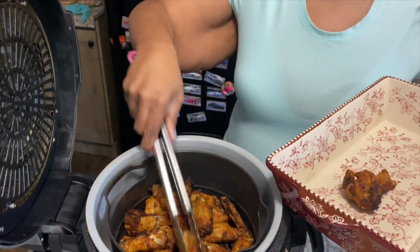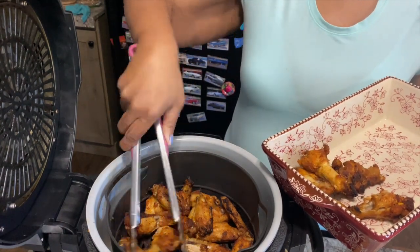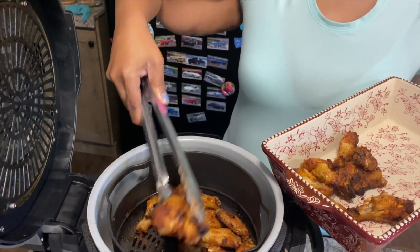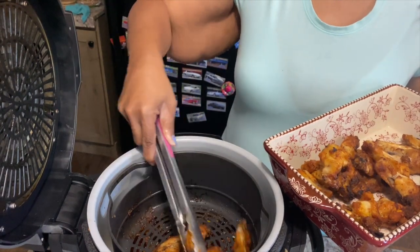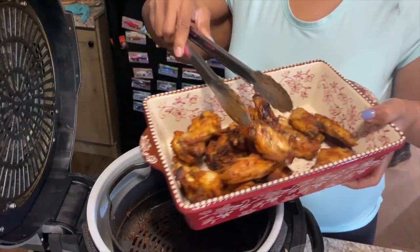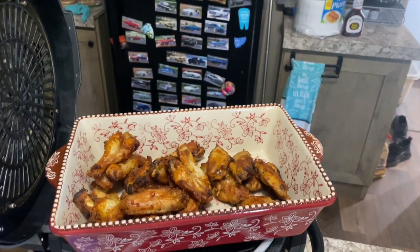See that? I hope you can see it. It's still juicy because that's what the air fryer does, but it's got a little crisp on it. My husband likes it like that. And we got to give daddy what he wants. You know what I mean? Oh, that looks so good. Doesn't that look good? Can you see it? Oh, that looks so good.